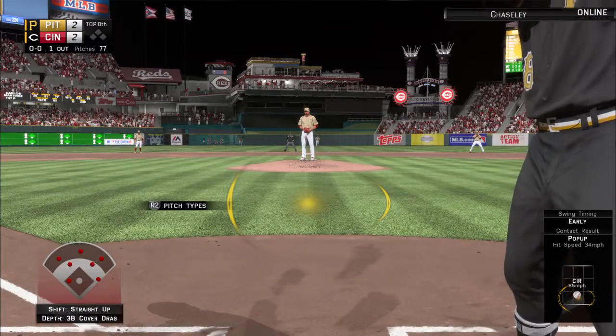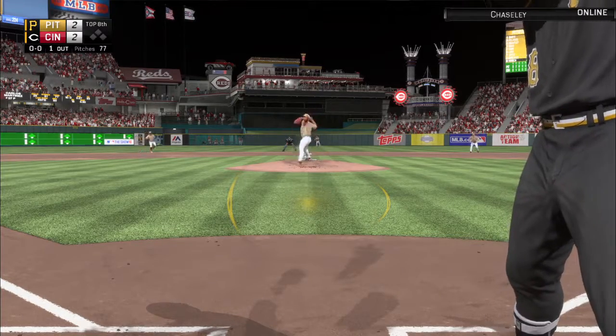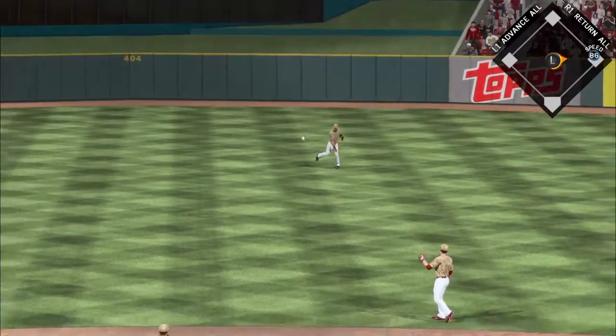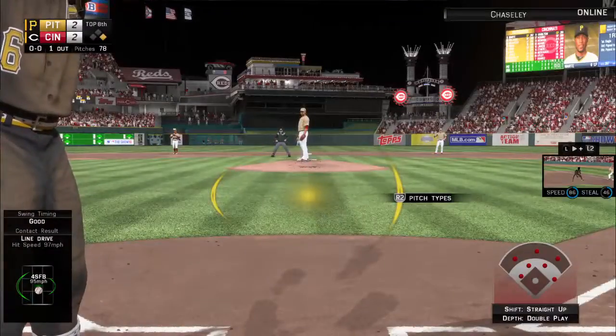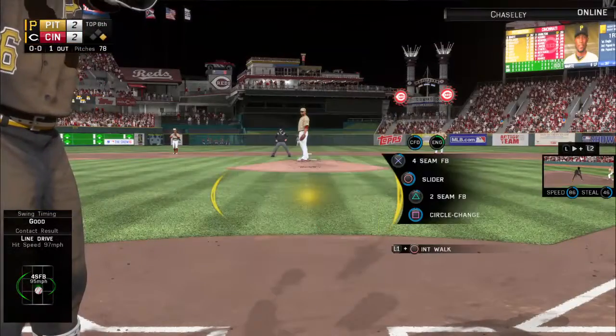The batter, number 68, will dig in. 0 for 2 in the ballgame. Hit hard towards center, and that's in for a base hit. Make it a 1 for 3 game so far. Starling Marte gets another crack right here. He's got a hit in 3 tries to this.